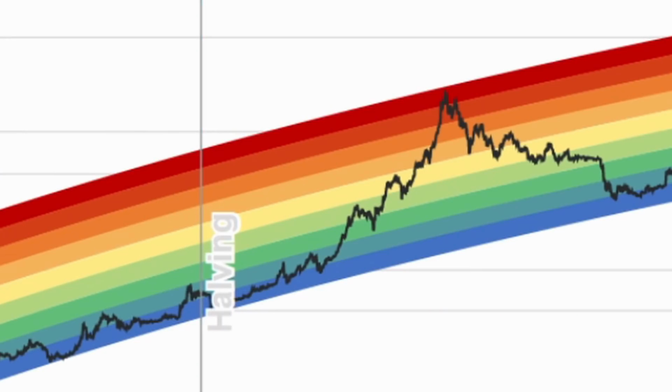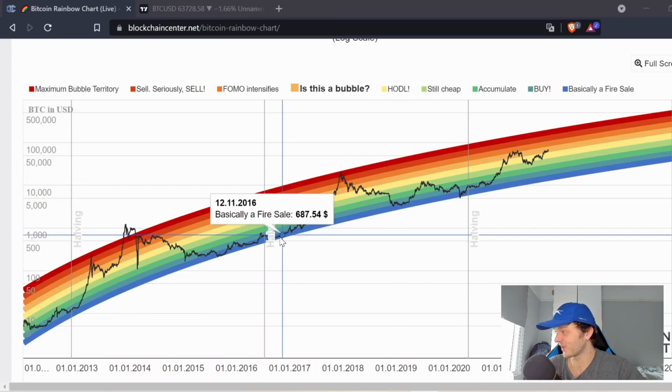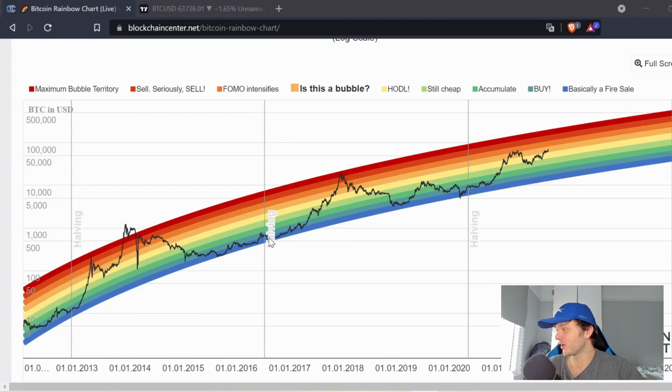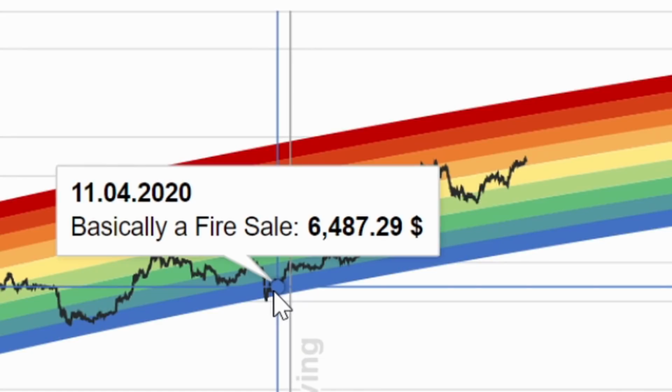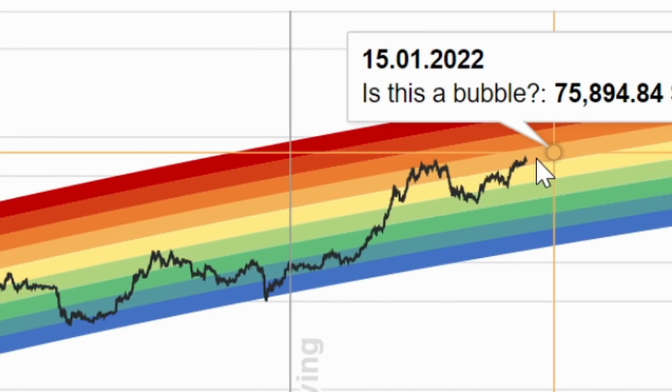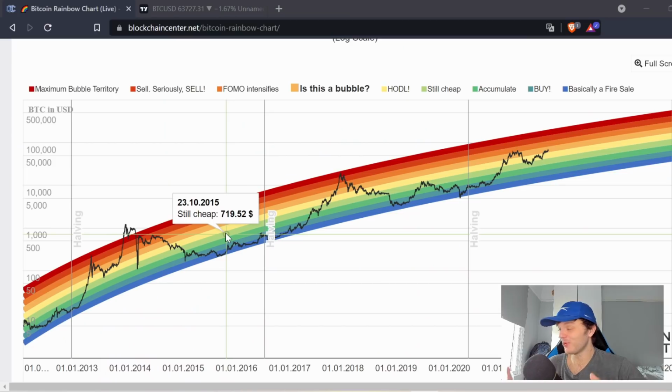You can see the halving cycle, basically when it starts, it signifies that it's just gonna go up from there. And it has. Historically that has been the case. Looking at the last bull run, we started the halving cycle at around 500 bucks and it went up to 20k. For this bull run, we started around 6,000 and now we're currently at around 65,000. That's it. I'm not even going to make this any more complicated than that.